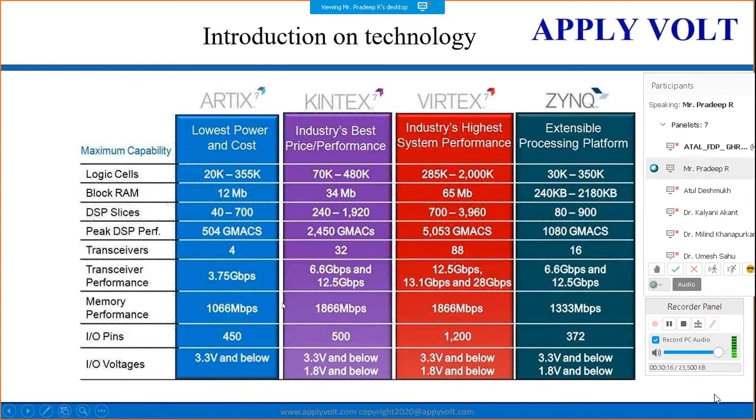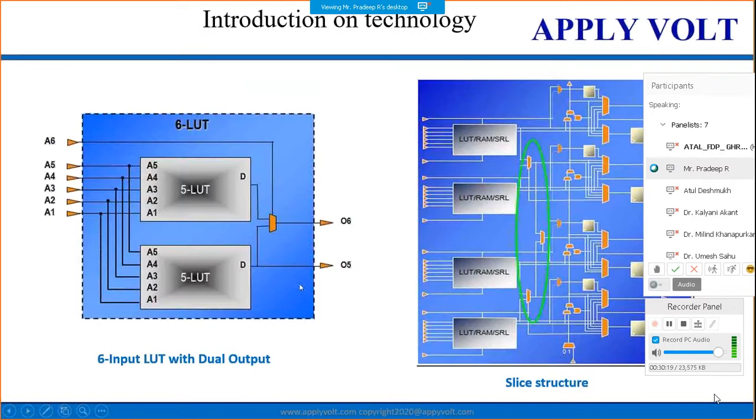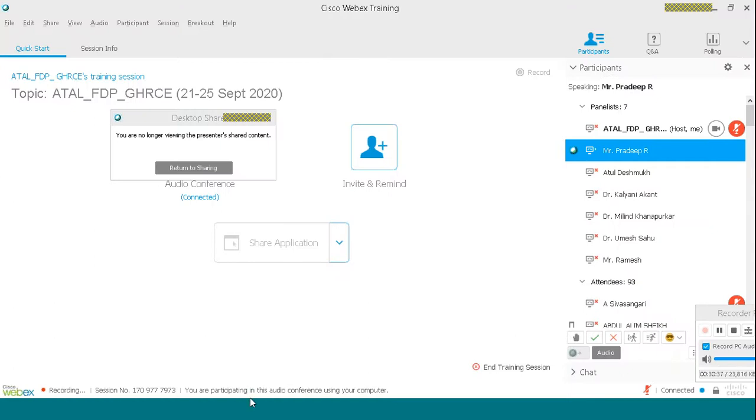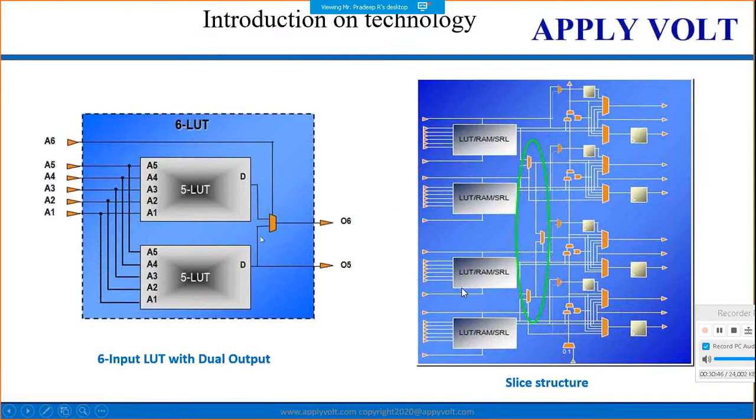Okay, in our technology. Then, coming to that, what are the internal architectures? How do they look in FPGAs? The internal architecture is constructed using CLBs, combinational logic blocks. Inside the CLB we have slices. This is our slice module. Inside the slice modules we have LUTs, multiplexers and carry chains, as well as flip-flops. These LUTs are called 6-input LUTs, which are constructed from two 5-input LUTs. It is used to evaluate our designs by how much area they occupy.